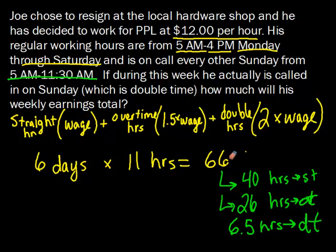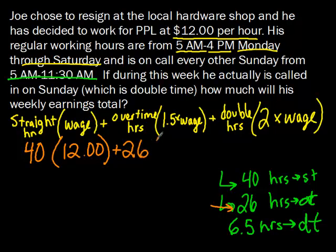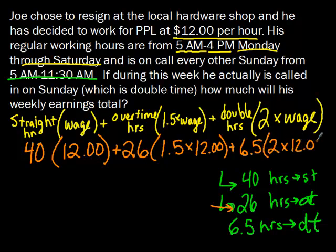So, we erase what we already have here, give us a little bit more room. We can go through and start plugging the information in. The number of straight hours we have is 40, so we have 40 straight hours. We multiply this by our wage of $12 an hour, which we add to our number of overtime hours, which we found was 26. Which we multiply by 1.5 times our wage, once again of $12 an hour, which we add to our number of double time hours, which is 6.5, which we multiply by 2 times $12 an hour.